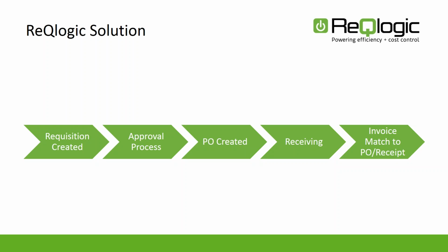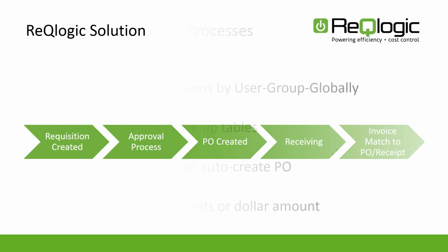And after the PO is created, either through purchasing or automatically, you can receive through ReQlogic. The benefit being that it is web-based, so you can receive from anywhere. You don't have to have a GP license. You can do it through ReQlogic. And then the final step, of course, is to match that invoice to that PO. And once you do that, the lines are automatically filled into that PO.